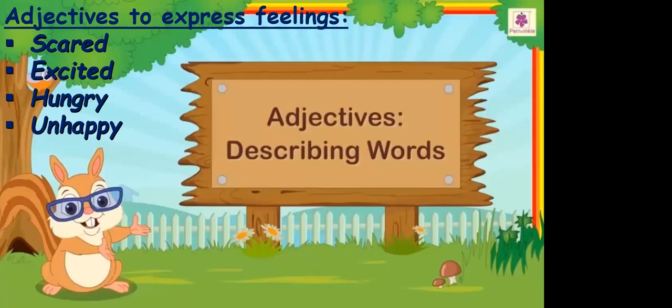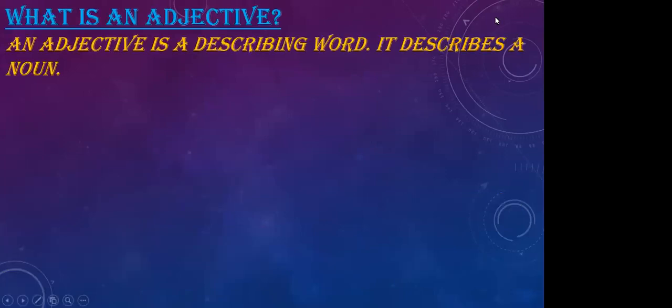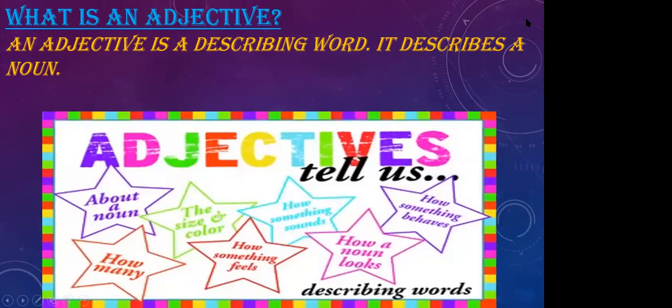Okay, so we feel sometimes unhappy also, and we feel sometimes annoyed also. So all these feelings we call adjectives. So what is an adjective? An adjective is a describing word. It describes a noun. Okay, what is a noun? Noun is the name of a person, place, animal, or thing. So an adjective is a describing word which describes a noun. Now, adjectives tell us about a noun. It tells us about how many. It tells us about the size and color. It tells us about how you feel. It tells us about something that sounds, or how a noun looks, or how something behaves. So all these things are adjectives. Okay.